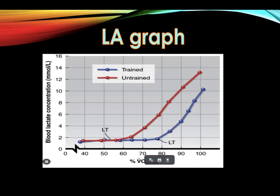Training causes OBLA to occur later because the enhanced buffering capacity of the body enables it to work for longer in periods of high acidity. This would improve the netballer's performance because if OBLA occurs later, then they wouldn't start to fatigue until later than they would have if they hadn't trained, so they would be able to continue running at a higher intensity for longer. This graph shows how much lactic acid builds up at different percentages of someone's VO2 max.